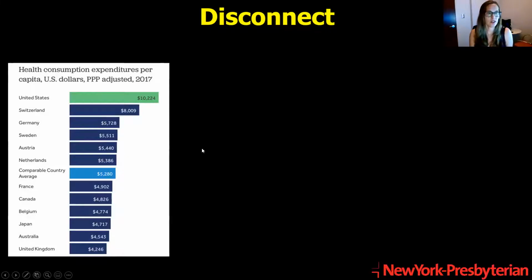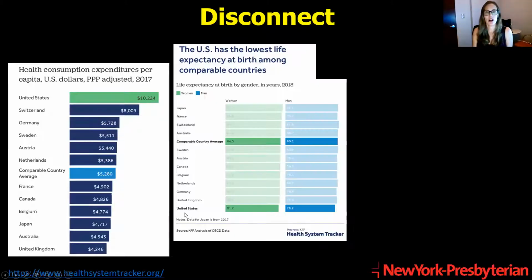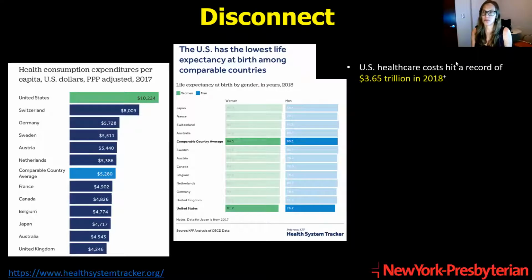Nevertheless, we spend more than any other developed country on healthcare expenditures. Here you can see health consumption expenditures per capita. In 2017, the US beat out the second highest country, which was Switzerland. An average country spends about half of what we spend on healthcare. And yet we have the lowest life expectancy at birth for comparable countries. Here you can see an average life expectancy for men and women at about 85 and 80 years. In the United States, it's about 81 and 76 years. This was the most recent data available from 2018.